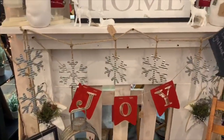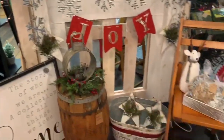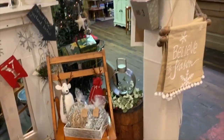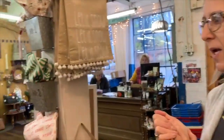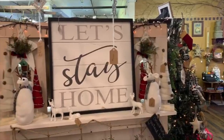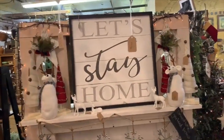I like the little ones in a garland. That's fun. And then you stage everything. So cute. It's really nice to stage because it gives you an idea of how you're going to decorate with this at home, how you're going to mix and match things together. It helps you visualize a lot better what you're going to do when you take it home.